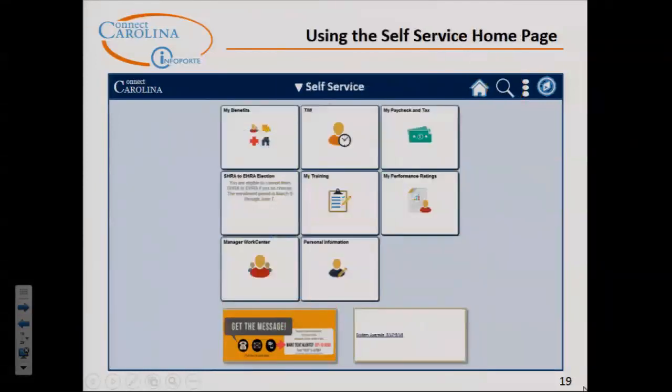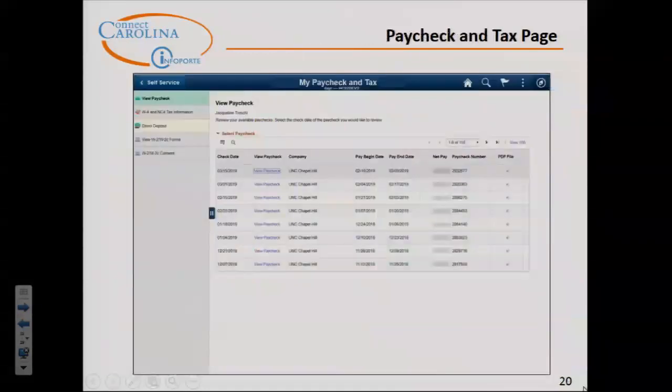And then just talking about using the self-service homepage again. We are all employees of the university, so we'll all have this page. And the big thing on this page is being able to look for your paycheck. So when you get in the system, you get to the self-service homepage, you click the My Paycheck and Tax, which I think has now been renamed to My Pay and Tax.